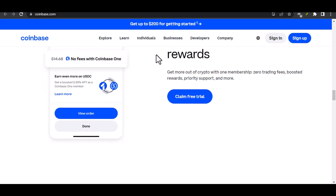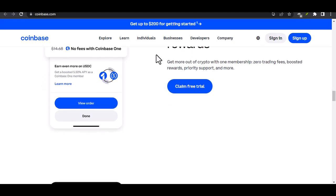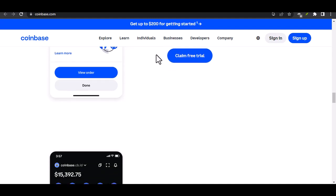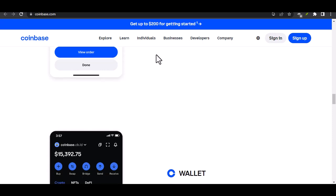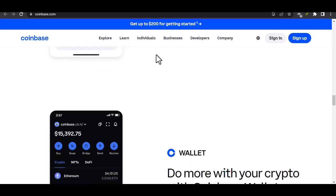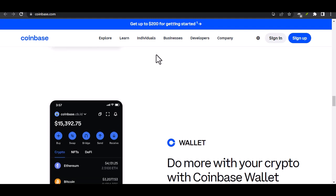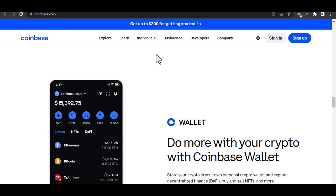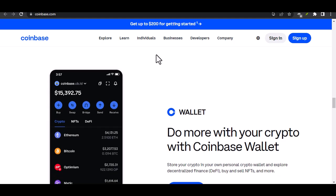The big reveal: how long does it really take? Alright, I know you're itching to know the answer. The good news is, Coinbase verification typically takes anywhere between 10 minutes to 48 hours. That's a pretty wide range, but in most cases, it lands on the faster side. There are a few factors that can influence how long your verification takes.